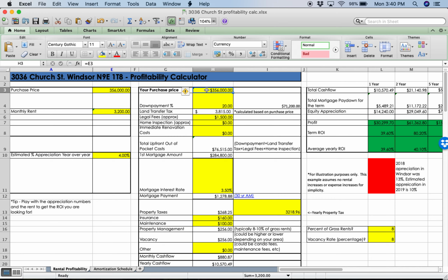As I said, the purchase price is $356,000. We put 20% down. Obviously you have your land transfer tax, your legal fees and whatnot, in your total out of pocket, which gives us a first mortgage of $284 and change. The interest rate I got for this particular mortgage was 3.5%. I know different people have different rates, so you'll have to take that into consideration. But it gives me a mortgage payment of $1,278 per month.